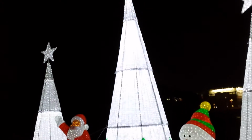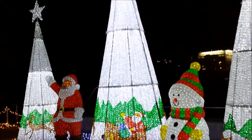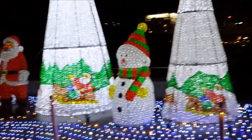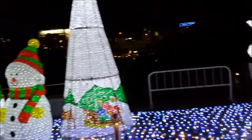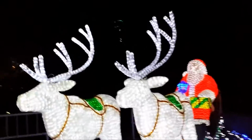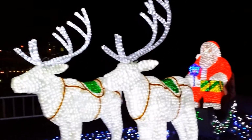I don't know why my camera's not going to focus. Sorry guys. Look, it's Santa and a snowman. Do you want to build a snowman? Okay, sorry. I was inappropriate. Oh, it's Santa and these reindeer.